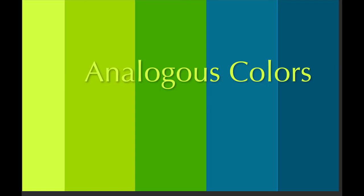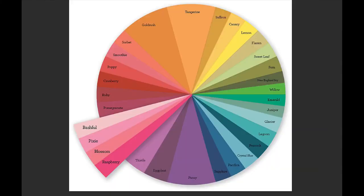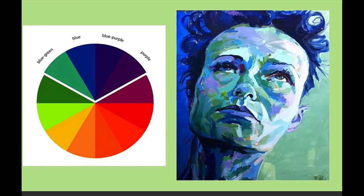Analogous colors. Colors that are beside each other on the color wheel. Three to four colors that are near each other. So instead of being opposites, or triangular like primaries, analogous colors are a good way to get colors together that feel like they actually work together. You look at your color wheel, pull some colors out together, and you make some paintings.